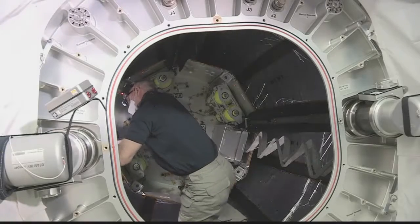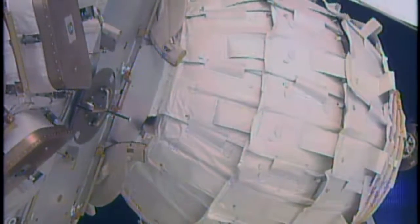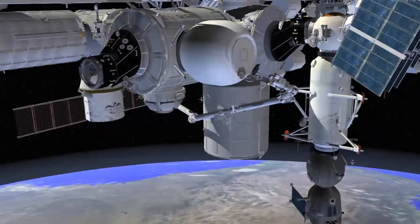BEAM will remain attached to the station for a 2-year data collection period, with crew members occasionally reopening the hatch to check the module's condition. The BEAM is a technology demonstration to study expandable habitats in space.